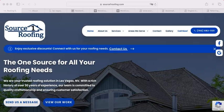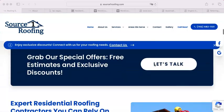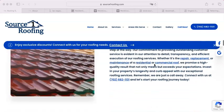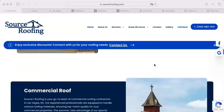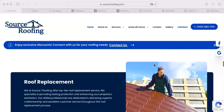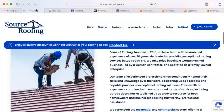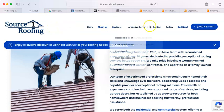He sent your website over to me for analysis, and the first thing I noticed is that you guys have spent some money on a beautiful website. This is very, very nice. And the nice thing about it is that once somebody gets here, they will definitely try it out. One of my favorite parts is this: woman owned, led by a woman contractor, operated as a family owned enterprise. I love that. That was a great thing for me to find.